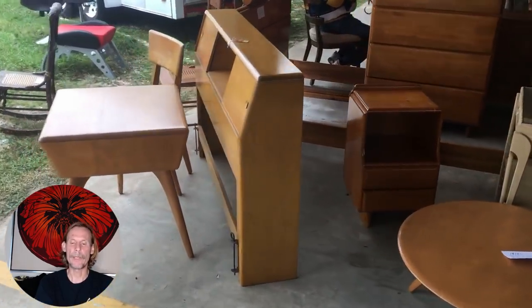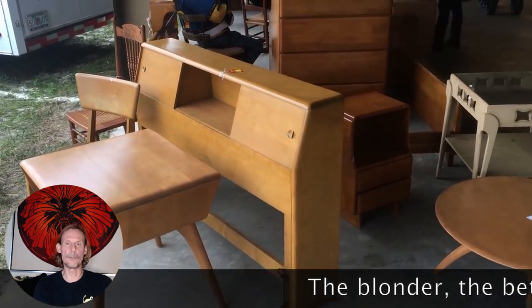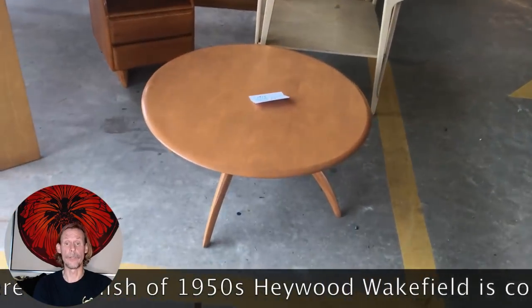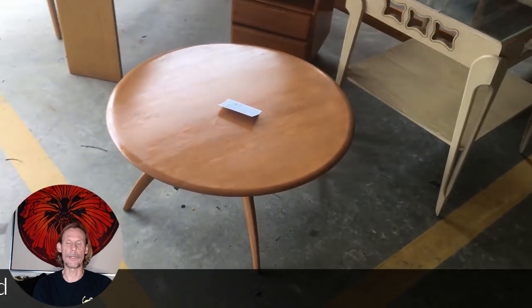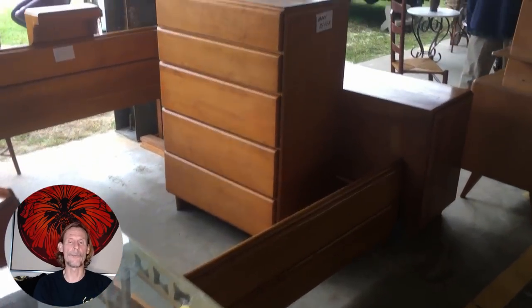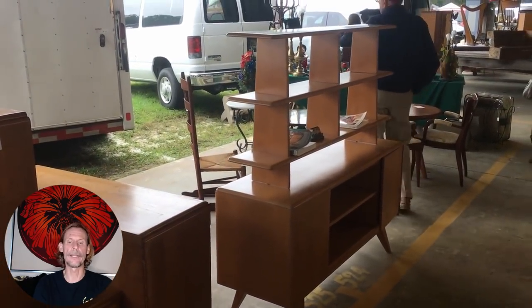Here's a bunch of Haywood Wakefield. I have to say, even though people say that Haywood Wakefield was more collectible 20 and 30 years ago than it is now, I sell this stuff really well. It's really been a mainstay for me in St. Petersburg. I've had a couple of collections come my way and I've sold virtually every piece. I have one set left at Vintage Modern St. Pete right now.